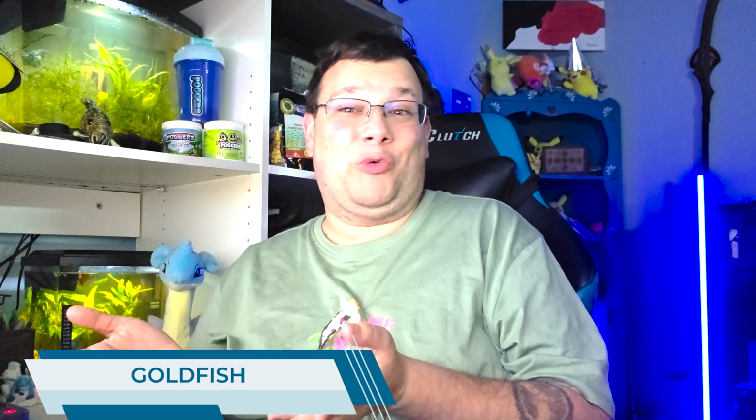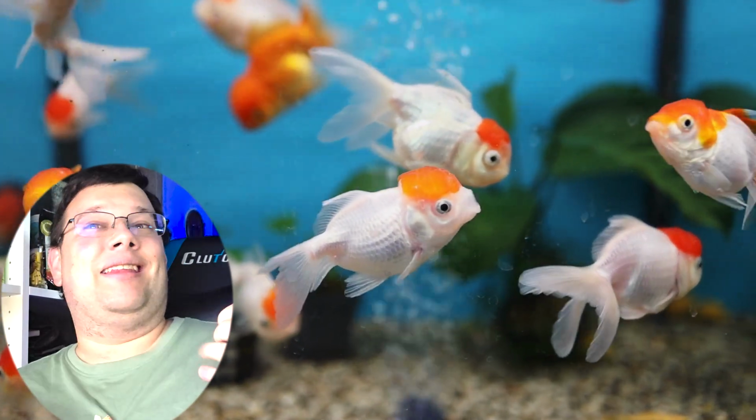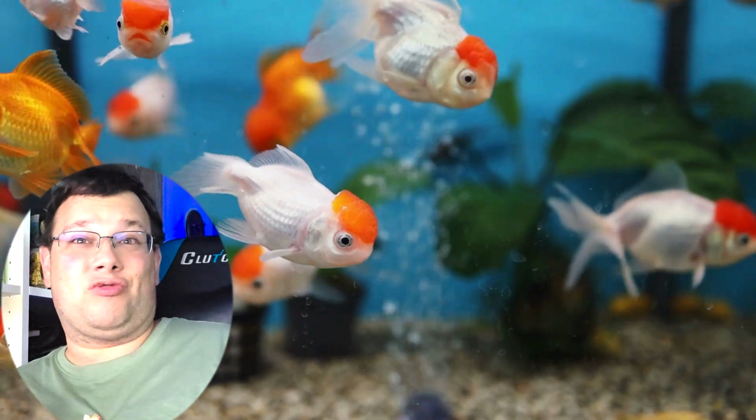This next fish might be one that seems pretty obvious to pros or people that have been doing this for a while, but it is one of the most common and tragic mistakes for beginners. Goldfish. They're often sold right next to tropical community fish, making newer hobbyists think they can live together. And that's not always the case. Putting a goldfish in a tropical tank is plainly just cruel to the goldfish and usually a death sentence for everyone involved.